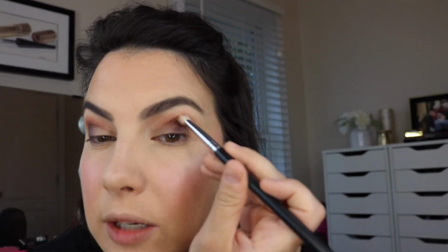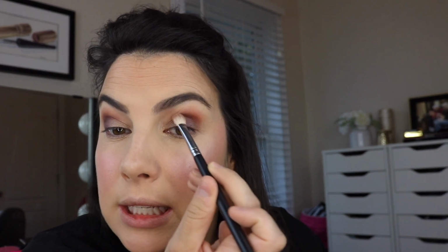Now I think I'll use my crease brush just to let any of that plummy shade that was getting toward my crease, just help that work in there a little bit more. I'm kind of tempted to brighten even more. Oh yeah, I've got a little bit of that Twinkle shade just on my finger and just patting a little bit of that right in here. That's really metallic, but it's very pretty.